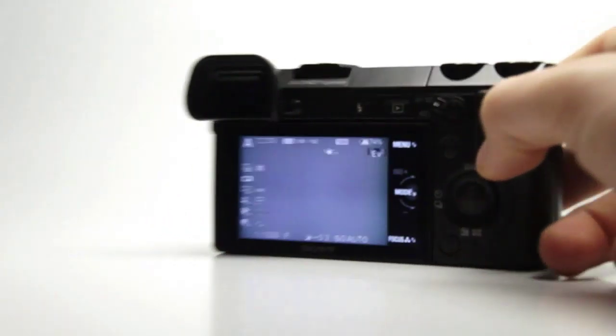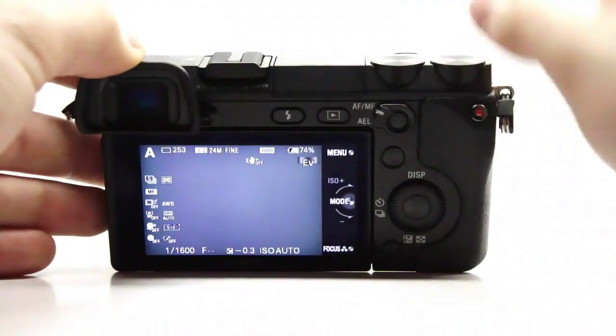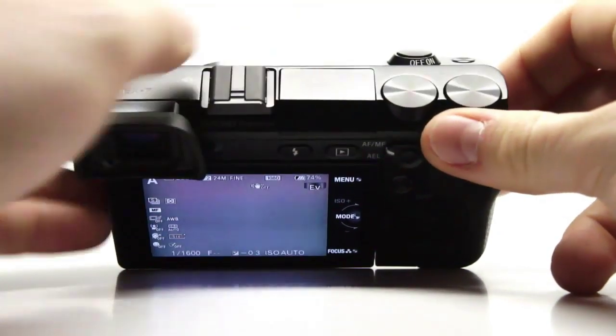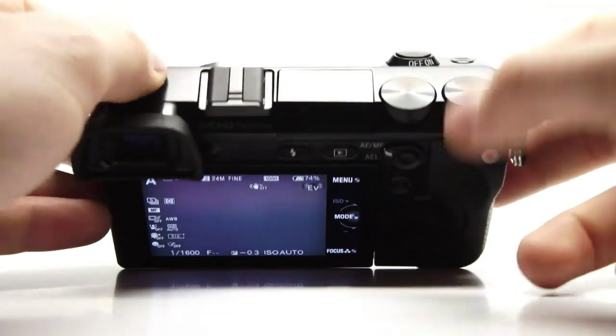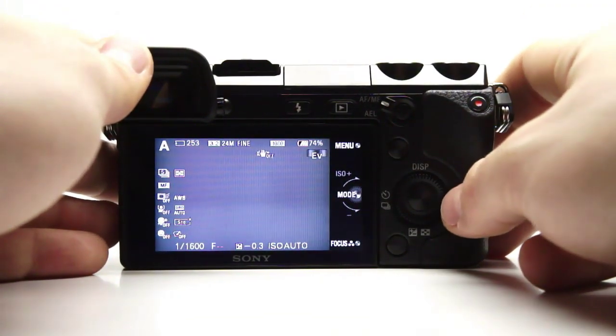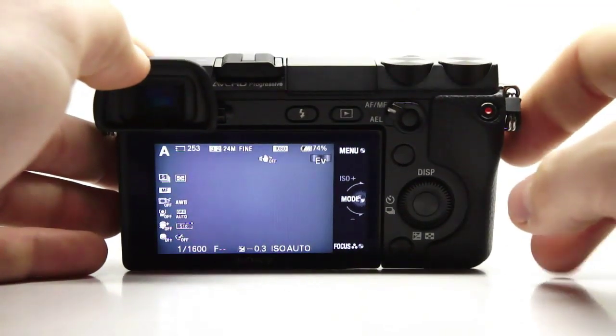The reason it's relatively large, though, is because, first of all, we have a full-size hot shoe up top, we have a built-in flash, and then we have what Sony is calling a tri-navi interface. There are two dials up top, and the same dial in the rear that we have with the NEX-C3 and the NEX-5N. And so between these three dials we have the tri-navi interface.